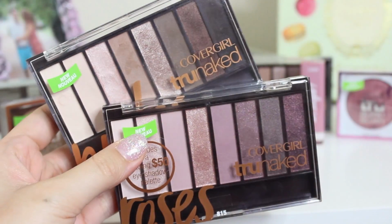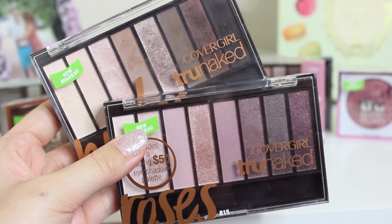Next up is definitely the product that I was the most excited for. I always love finding affordable palettes. These are the CoverGirl True Naked palettes. Right on the packaging it says shades like a leading $50 eyeshadow palette. Once you see the swatches and the color scheme, I think you'll know exactly what it's comparable to.